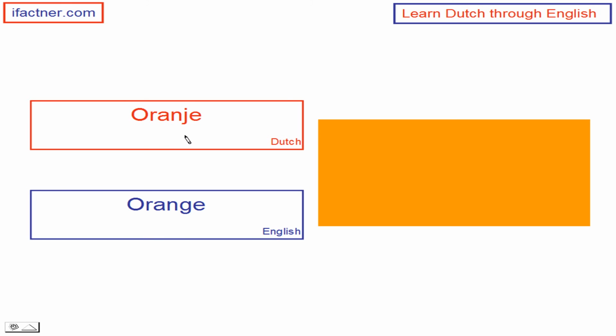Orange, oranje. O-R-A-N-J-E. Oranje. Oranje is basically the official color of the Netherlands. Oranje.